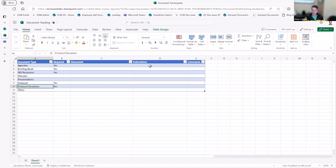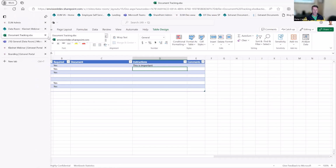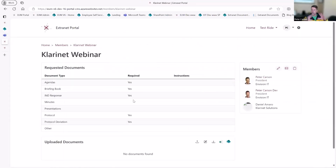And you can even put some instructions in here. This one is important, and flesh that out as part of that. And this is all just standard Excel online. This is not anything fancy from that point of view. I can close that down, and I can now come over to the actual data room page. This is the portal page that you see from the outside. And right now you're seeing the out-of-the-box extranet portal branding as part of that.